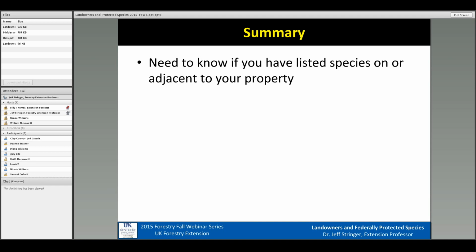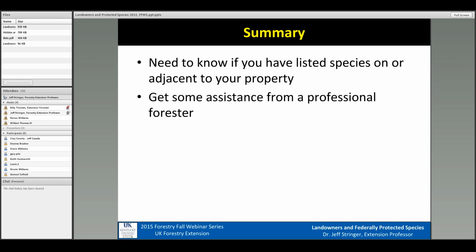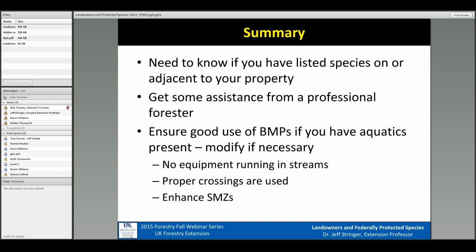We'll hopefully have time for a few questions here, but now, as a woodland owner, you need to know if you have listed species on or adjacent to your property. You can do that, of course, by contacting Kentucky State Nature Preserves. Personally, if you're worried about it or thinking about it, you've got a professional forester, a service forester with the Kentucky Division of Forestry, or a consulting forester. They can help you with this.